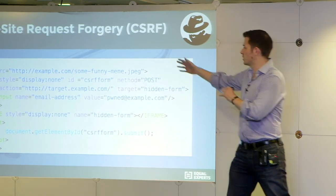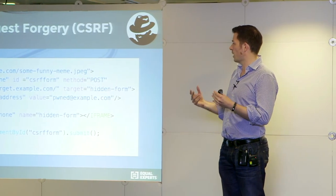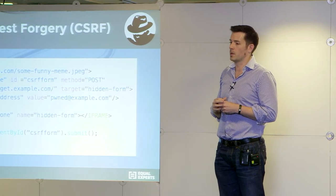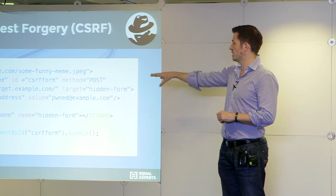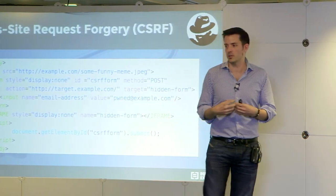So when you load this page, you see a picture of a cat playing a piano, and in the background, a request gets sent to the target system, with any cookies that you might have, because that's what happens. The response is hidden in the iframe, but essentially, I've set your email address to be an email address that I control.